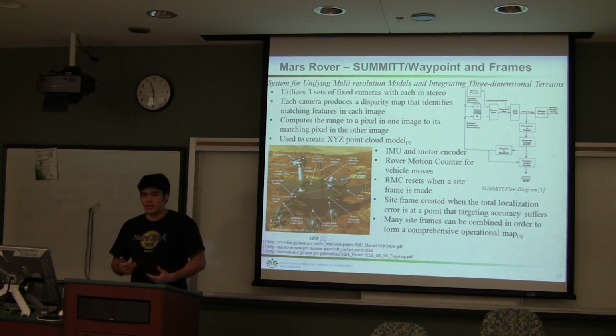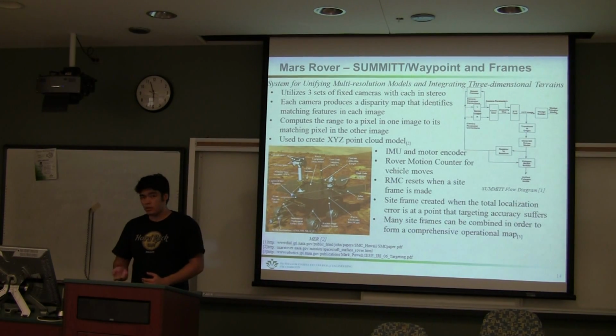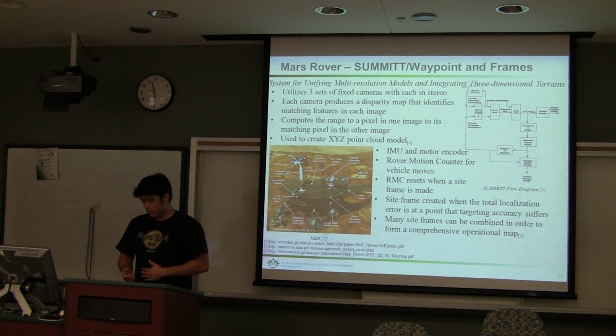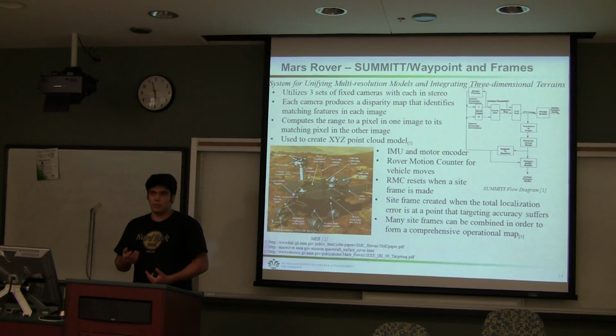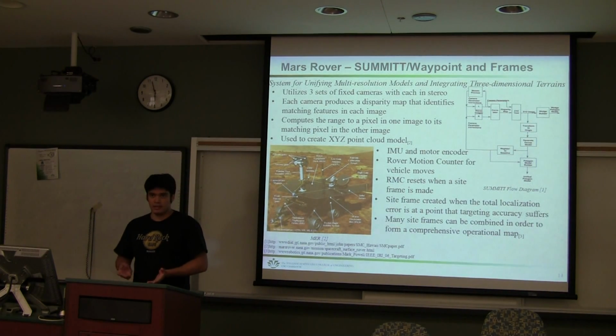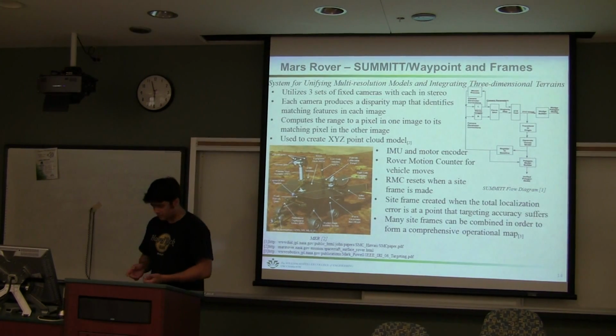And in terms of localization, the rover has an IMU and a motor encoder. And in terms of software, it's got something called a rover motion counter, which is an array of integer values that counts up for a specific type of motor movement. So it might count up for a turn, or it might count up for moving forward a specific distance.